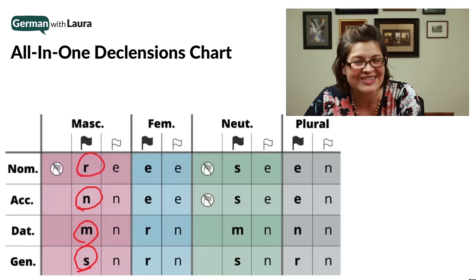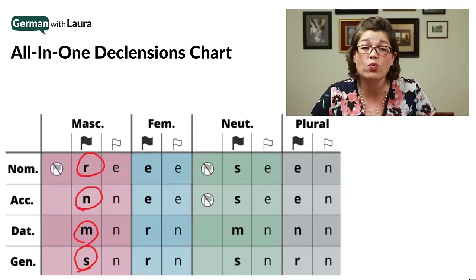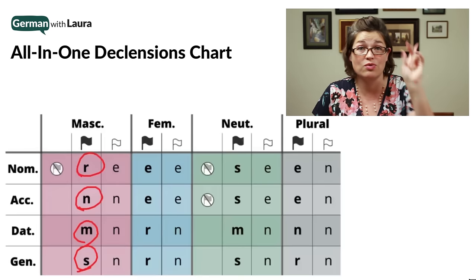and I will teach you in this video and in the next one, you have to hang in there with me, how you can know which of these declensions to put onto which words and when, so that you can nail declensions 100% of the time. Okay, this is totally possible. You can do this.